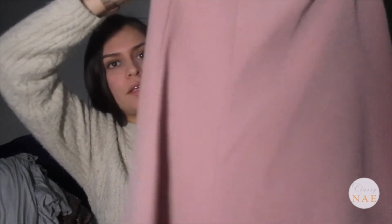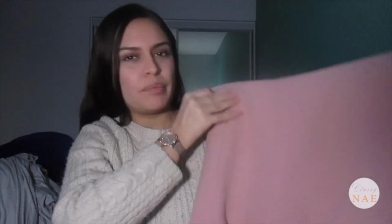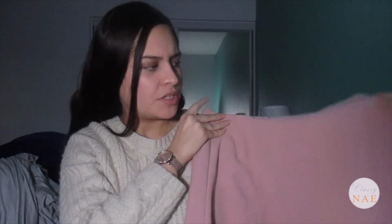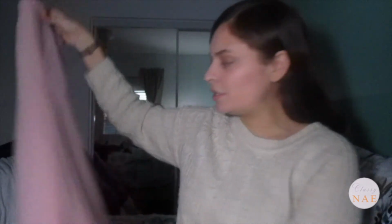I also got this skirt, an Ann Taylor size 10, more like a circle or flared skirt. It's a mauve pink, called a dusty rose pink, but it's super pretty, super cute. I got it because I like the style and I really don't have any like this or any pink colored skirts. I'm not really a pink kind of girl, but I really liked this skirt.